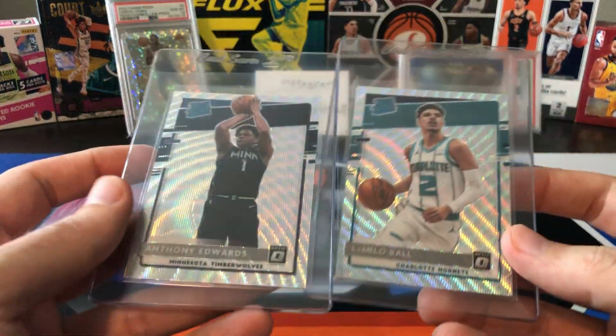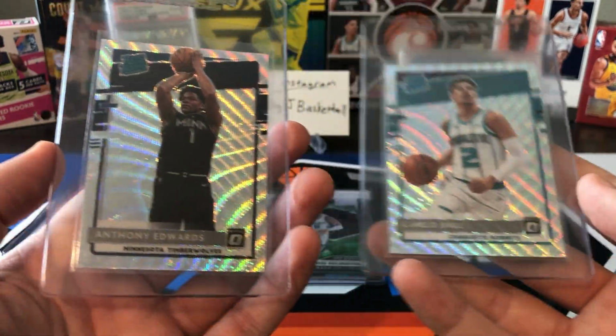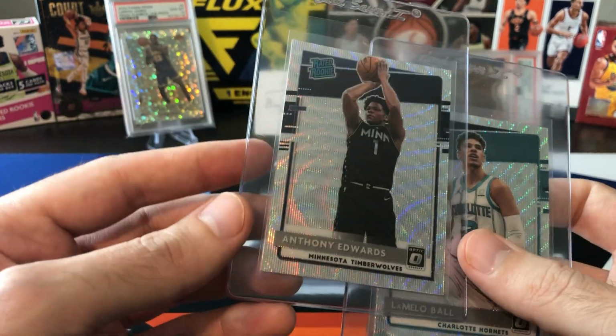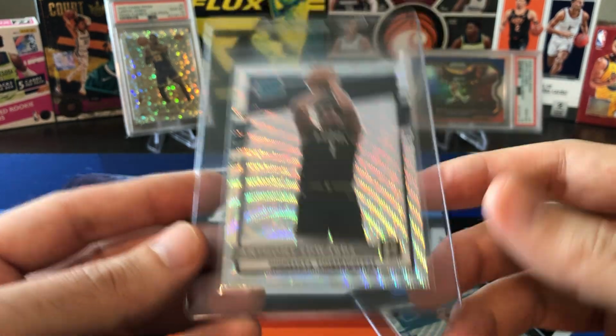2 cards here. I'll show these both together. These are from the Fanatics box set, the Wave parallel, both Edwards and LaMelo. So last time I sent in the Ant-Man Blue Velocity. That one got a 9. I thought it had a chance at a 10. This one I think looks a little better.